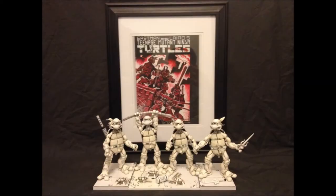This next set is the black and white variant of the previous, and was released as a San Diego Comic-Con exclusive. This set seems complete, although I'm missing one sword for Leo. Behind this set is a color photocopy of the cover of the first issue, and it is signed by Kevin Eastman. This was part of his time capsule, which is included with any purchase from his website or eBay store.